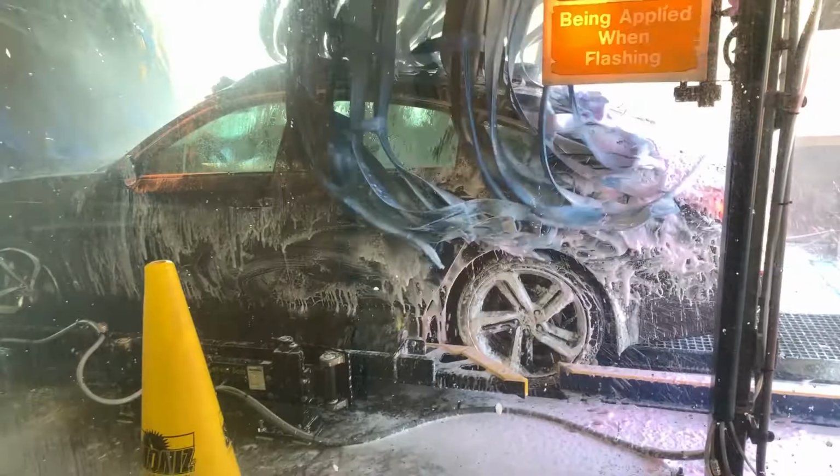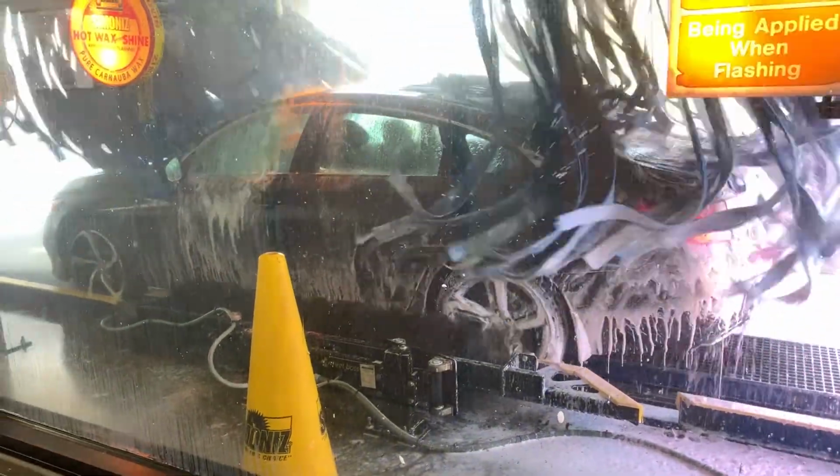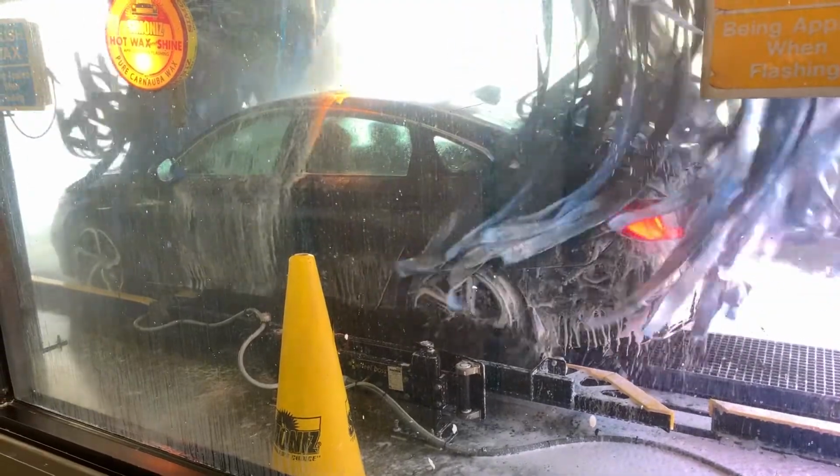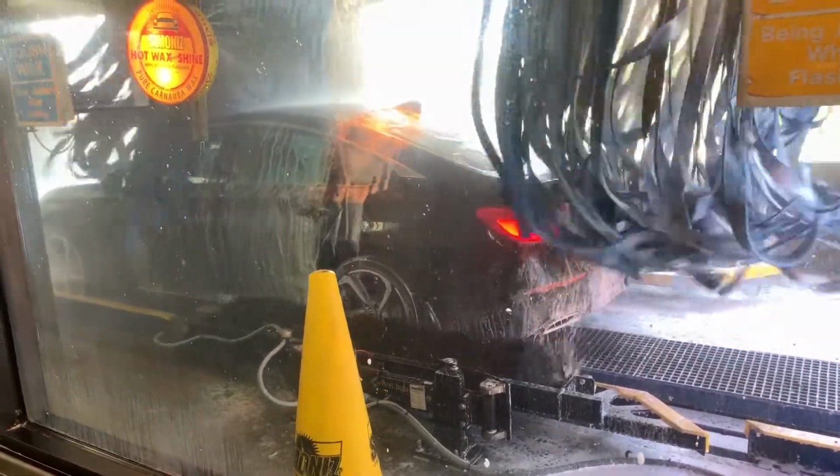So I just got back from taking it to get its first bath in a long time, and so she's all nice and shiny and cleaned up and dirt free for the most part.